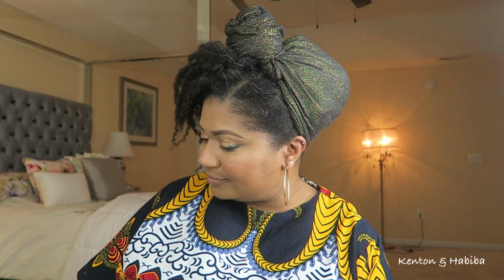Okay? All right, what do you think of this look? Not bad, right? I actually like it. Even though I don't like the hair in front, it kind of works with this scarf.